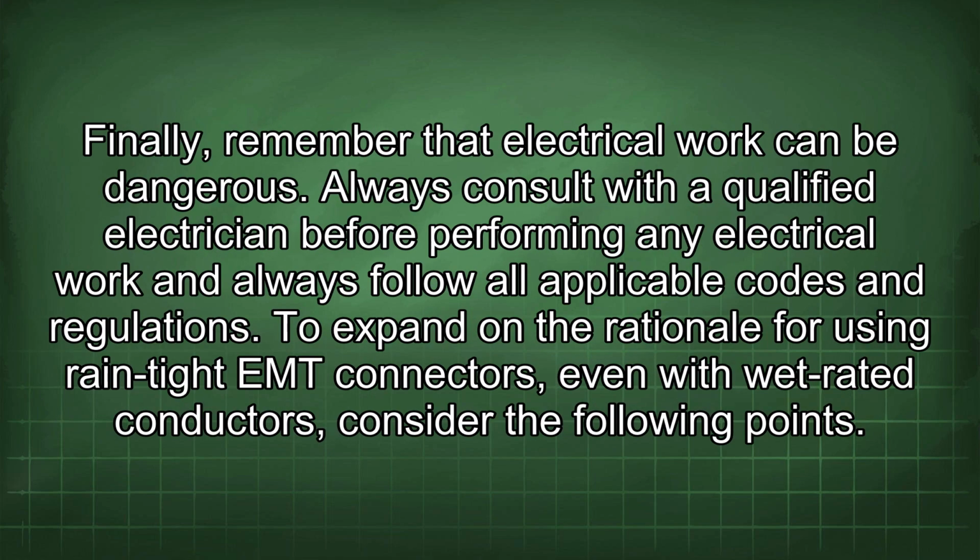Finally, remember that electrical work can be dangerous. Always consult with a qualified electrician before performing any electrical work and always follow all applicable codes and regulations.